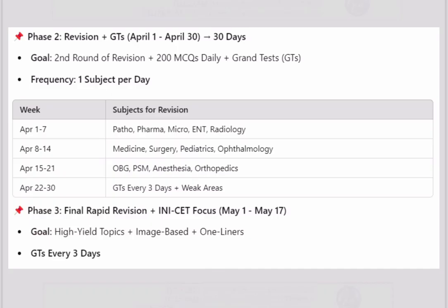Most of the content is the same, except the focus on the pre and para-clinical is a little more in INISET. But if your luck permits, you might come up with good ranks in INISET. So that's it. The goal for the final phase, phase 3, is high yield topics plus image based questions and one-liners. You need to focus on the image based questions and one-liners, because recently a lot of image based questions are coming, and even though one-liners are not as common nowadays, if they come, they are easy to score.